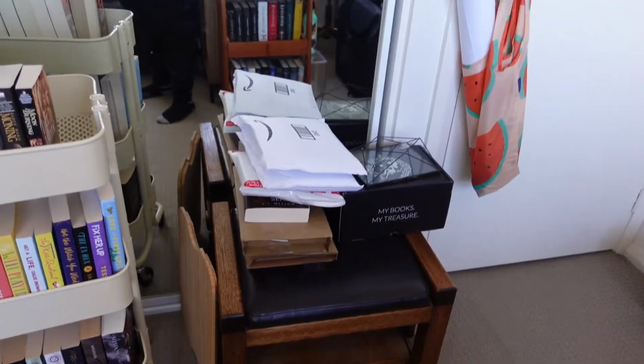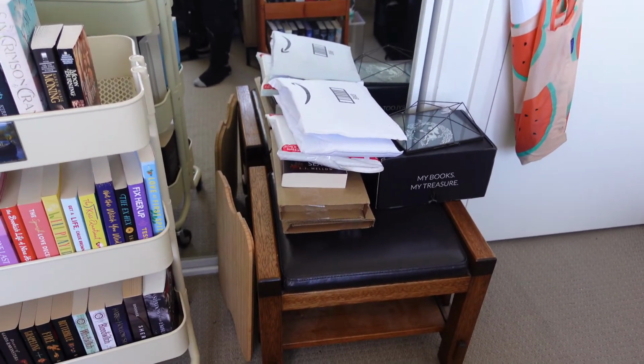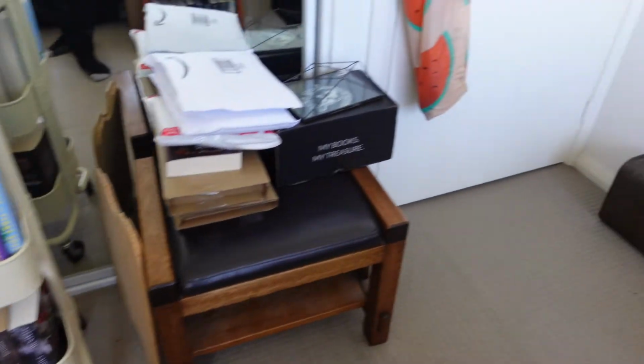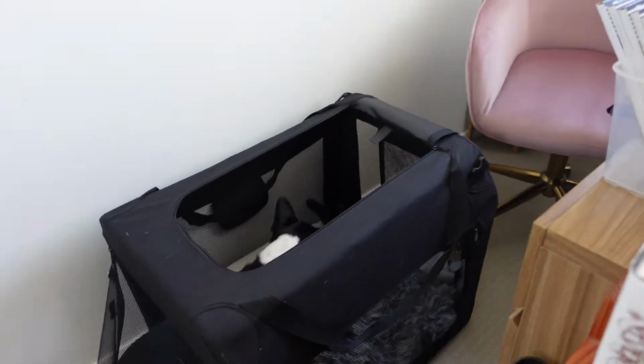Speaking of more books though, that stack there is waiting to be hauled. So we'll see what happens. And the puppies are still playing.